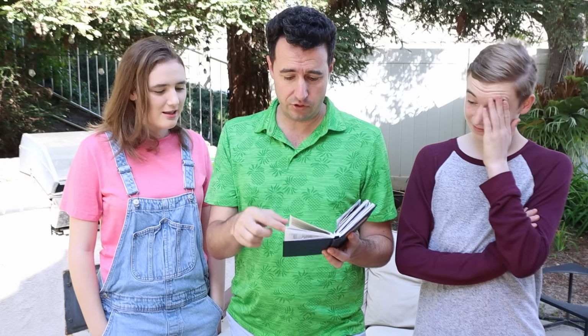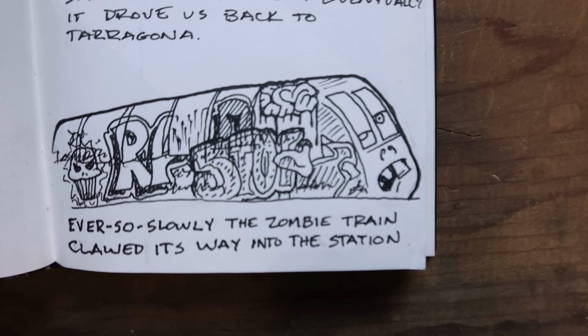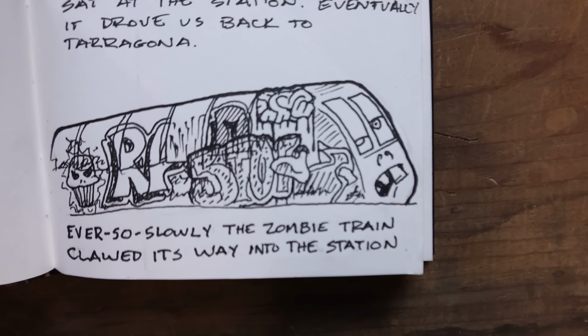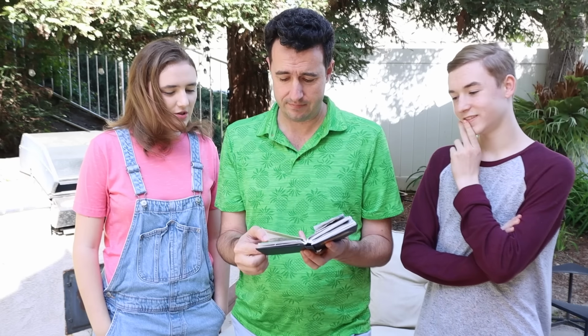And the train that we left Reus on to go back to Tarragona was a zombie. It looked like a zombie rolling in. So I drew a picture of a zombie train, and it looked pretty accurate. Very accurate, minus the eyes and the teeth. I'm pretty sure it also had the brains.